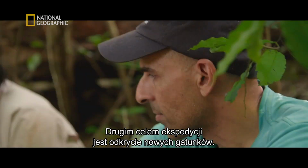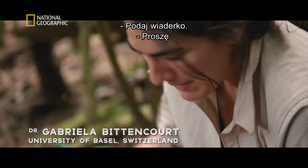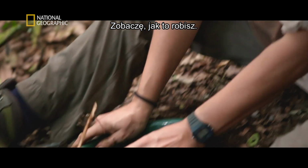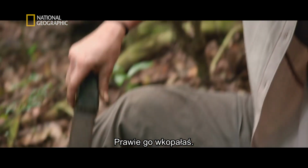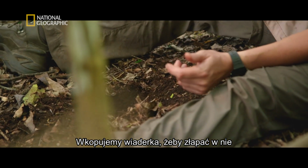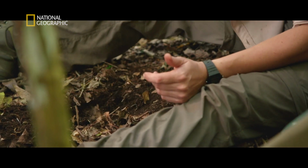The other major aspect of this expedition will be to look for new species to science. I'm going to pass me a bucket so I have an idea. There's a bucket right here. See how you're doing. Oh, not so, my bad. Goodness. We put them 80% level there with the soil. So what we're doing is putting in buckets so that we can catch small vertebrates.